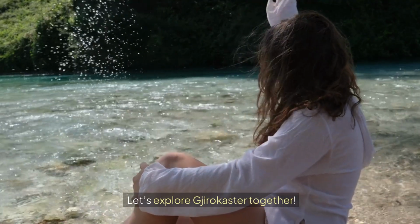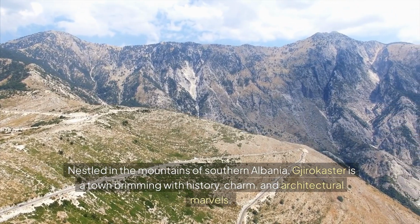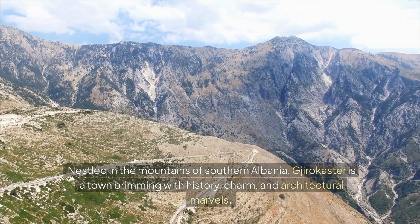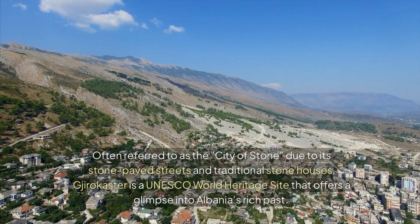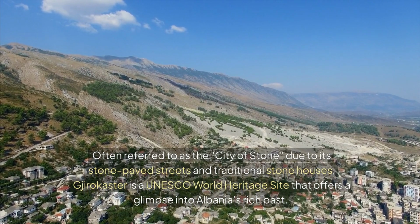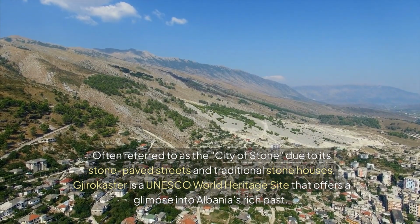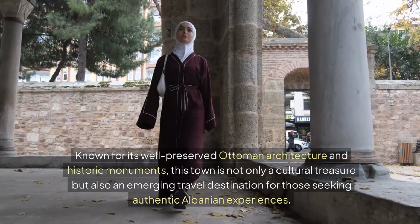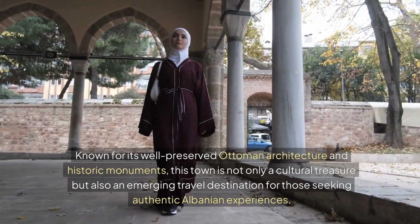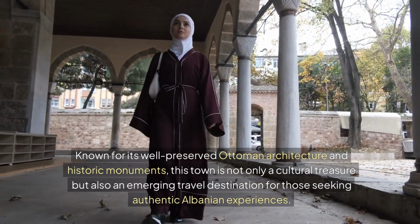Let's explore Gjirokaster together. Nestled in the mountains of southern Albania, Gjirokaster is a town brimming with history, charm, and architectural marvels. Often referred to as the City of Stone due to its stone-paved streets and traditional stone houses, Gjirokaster is a UNESCO World Heritage Site that offers a glimpse into Albania's rich past. Known for its well-preserved Ottoman architecture and historic monuments, this town is not only a cultural treasure but also an emerging travel destination for those seeking authentic Albanian experiences.